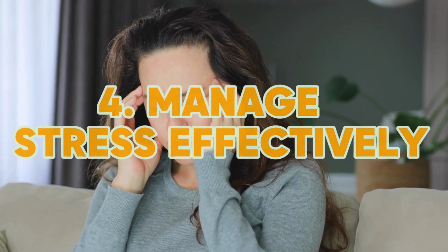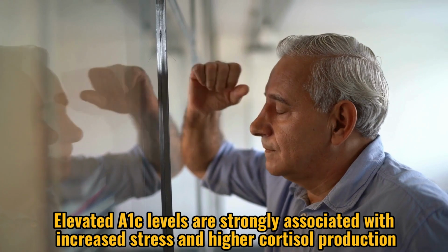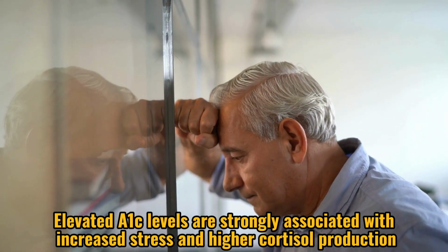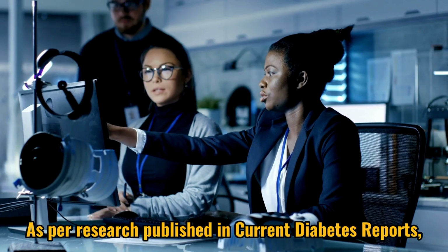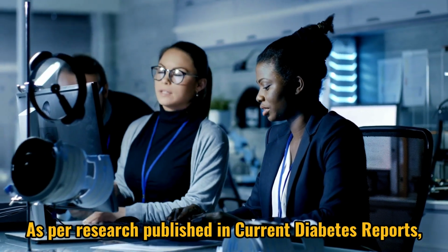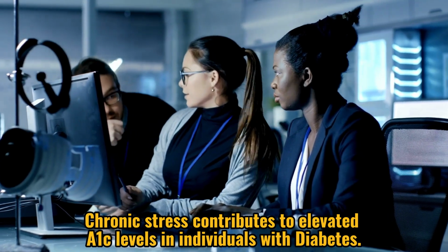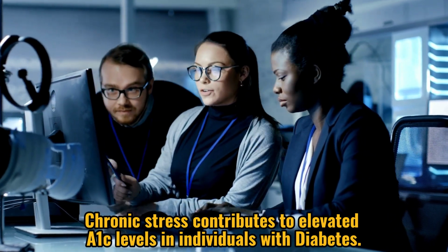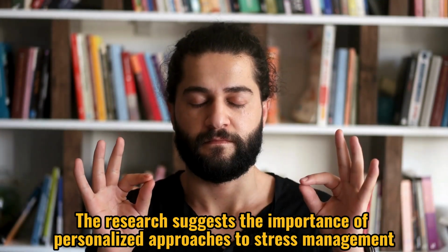Number 4. Take steps to manage stress effectively. Elevated A1c levels are strongly associated with increased stress and higher cortisol production. As per research published in Current Diabetes Reports, chronic stress contributes to elevated A1c levels in individuals with diabetes. The research suggests the importance of personalized approaches to stress management.